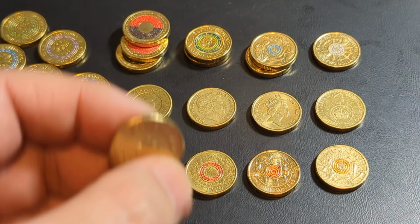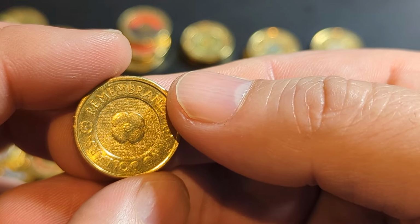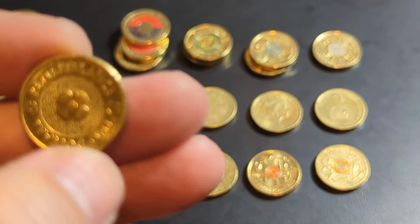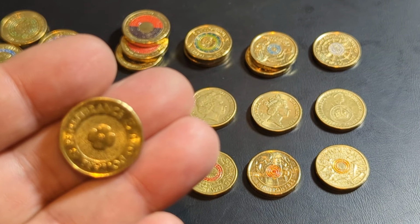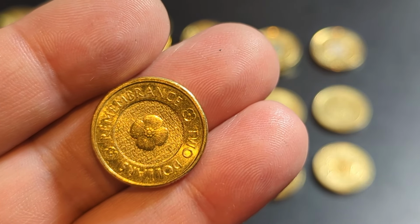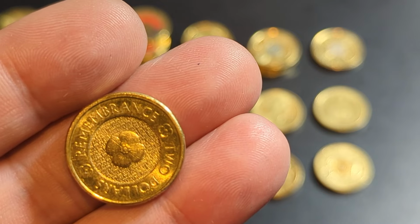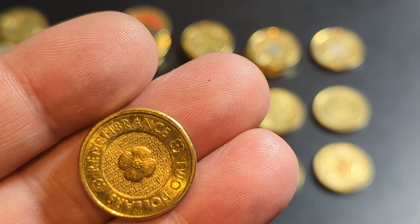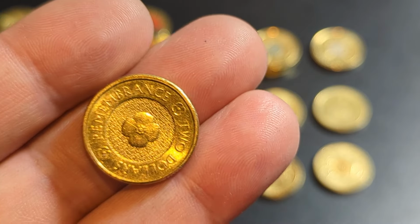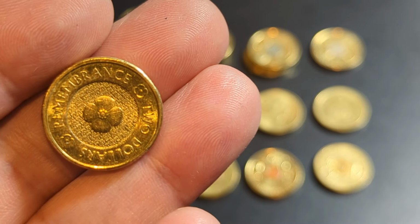Now the gold poppy, the red poppy would be great to find. I personally haven't found any red poppies in circulation, but the gold poppy I'm noticing is starting to get more popular. All right, so sorry, just trying to keep it in focus there. Mintage on this coin compared to its red poppy cousin is 5.8 million. So certainly not a low mintage coin, but it's still one that people like.